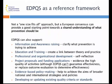But the EDPQS can also be helpful as a general reference framework for thinking and talking about prevention and advocating for high quality prevention. So as I said before, they provide us with a shared understanding of what prevention should look like. And as such, they can support a wide range of activities like information and awareness raising, education and training, professional and organizational development, project proposals and funding applications, evidence-based policy making, and of course they can be used to develop or update existing quality criteria and standards.